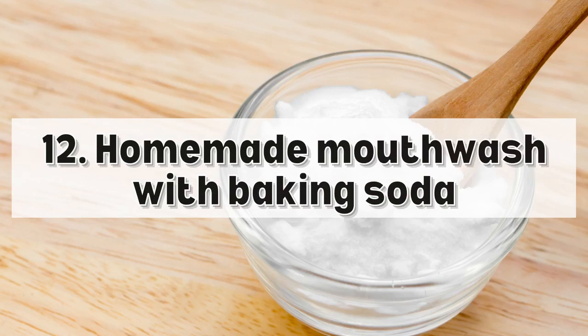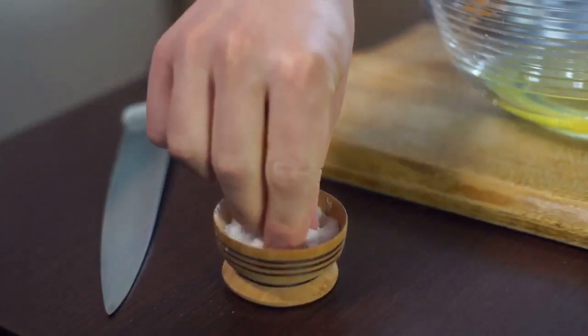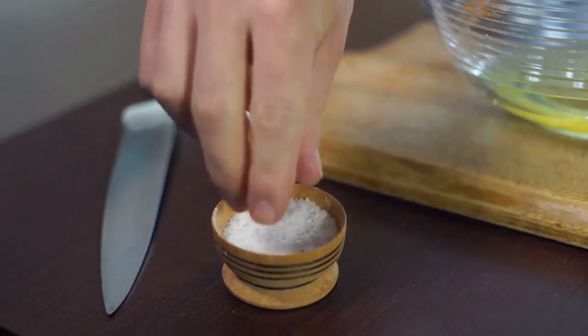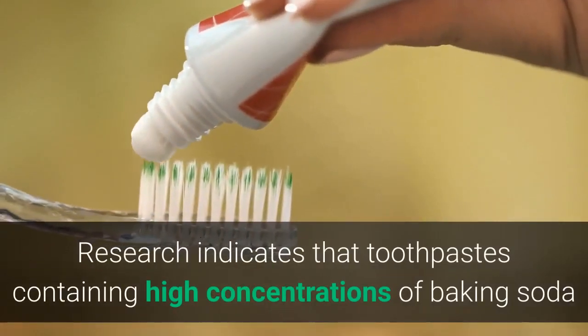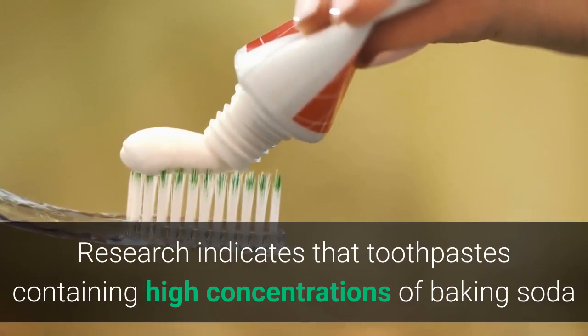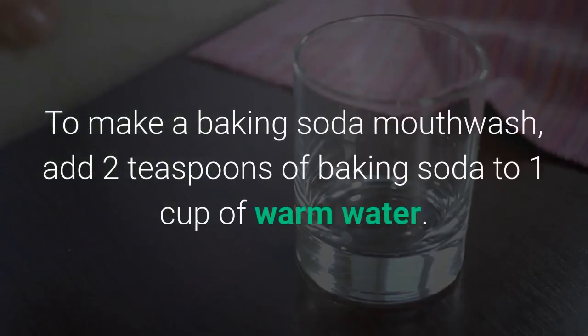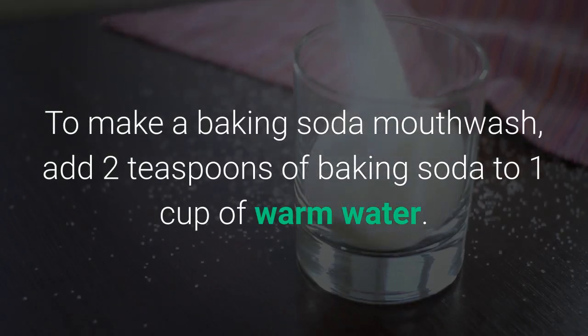Number 12. Homemade mouthwash with baking soda. Studies have shown that baking soda, also known as sodium bicarbonate, can effectively kill bacteria in the mouth. Research indicates that toothpastes containing high concentrations of baking soda effectively reduce bad breath. To make a baking soda mouthwash, add 2 teaspoons of baking soda to 1 cup of warm water. Swish the mouthwash around in your mouth for at least 30 seconds before spitting it out.